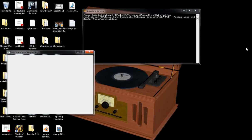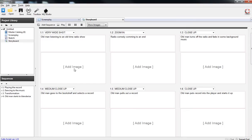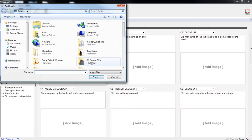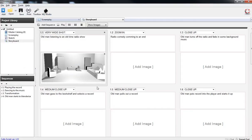Now if I X this down and bring my cell text back up, eventually, there I go. I can then go to Add Image, go to my desktop here, and open it up, and you can see I've got my opening scene. Now the benefit of this is I can look at it and say, yeah, I like the way that looks. It may change. I may add something a little different later on, but for a starter, yeah, I like this. So I'm going to go with that.